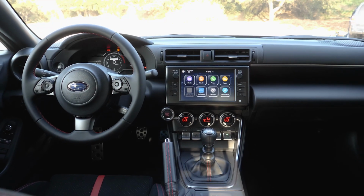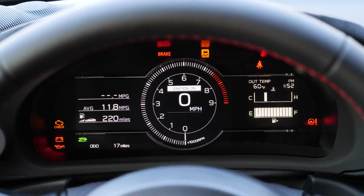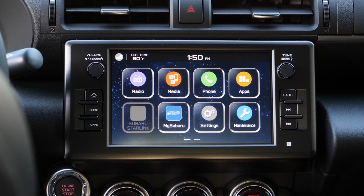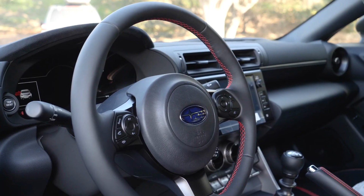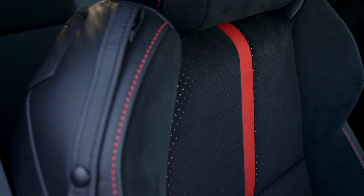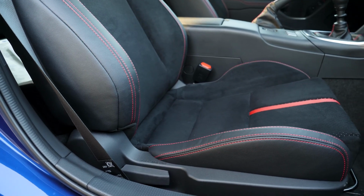So essentially everything has stayed the same on the inside. The biggest differences are going to be that you get a larger 7-inch digital gauge cluster and a larger 8-inch infotainment system. And then in the Limited trim, you are going to get a leather-wrapped steering wheel and you will get leather heated seats that are wildly comfortable.